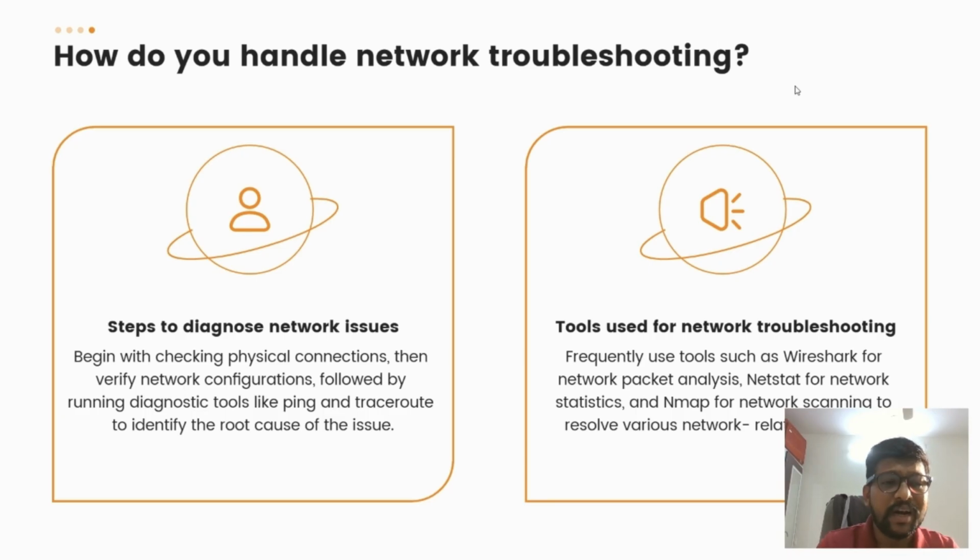First, you need to understand the steps to diagnose networking issues. Begin with checking the physical connections, because most of the time networking issues are due to connectivity or physical connection issues. So start with physical connections, then verify network configuration, followed by running diagnostic tools like ping and traceroute to identify the root cause of the issue. I have explained these commands in detail in that video, so I urge you to check it because it is really important. I've given real life industry examples in it. Then tools used for network troubleshooting.